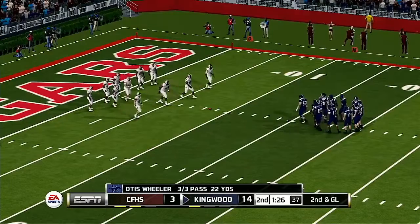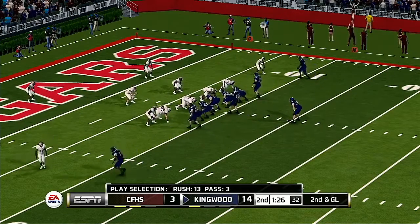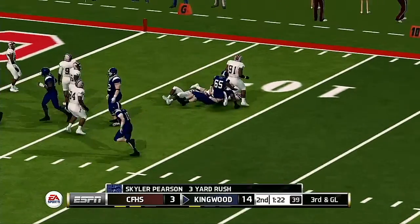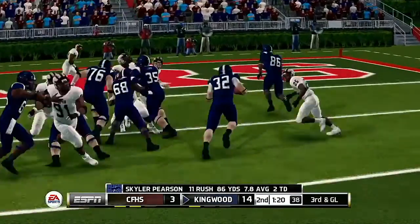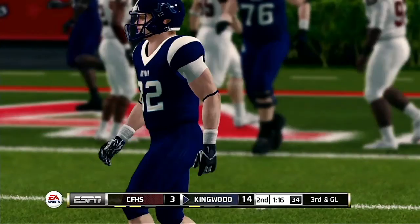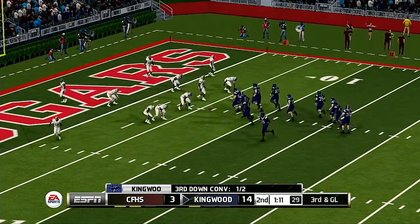Maybe a yard on that completion. Doesn't look like this defense is going to let them beat them with the deep passes, so they'll allow those short completions to the tight end. He makes it to the 6-yard line. That makes it 30-yard. It's third and goal from the 5. Let's see if they can put this one in.